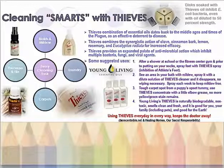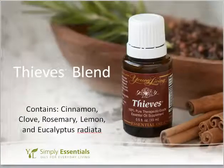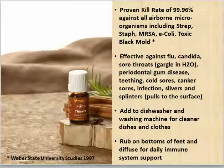I try to keep it away from her, but I have caught her a few times spraying it into the air, but I don't have to worry about having to call poison control. So that's another plus too, that we use the Thieves Cleaner, and we know that it's not going to hurt them either. Thieves is a blend of cinnamon, clove, rosemary, lemon, and eucalyptus. Again, it's one of these that I don't go without at all.